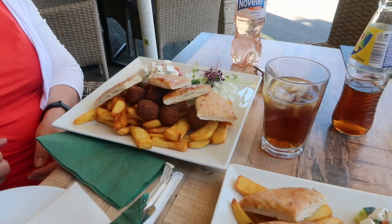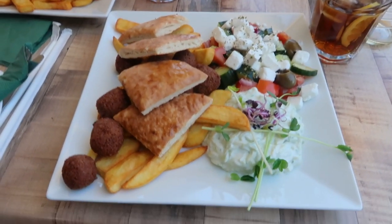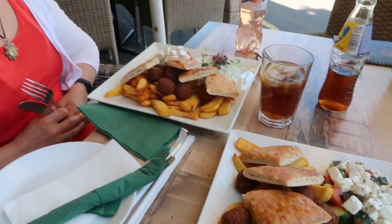We found this Greek restaurant. It's just by the water. It's the perfect location and the food looks really good. We both got pita, fries, falafel, tzatziki and a Greek salad. Are you happy?